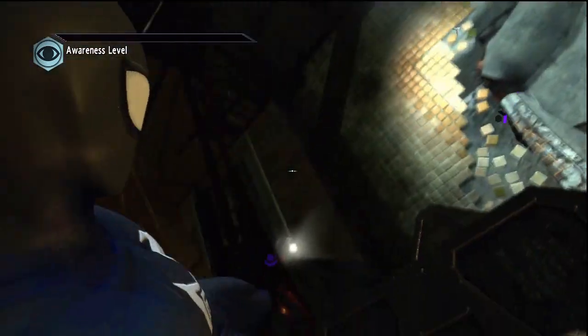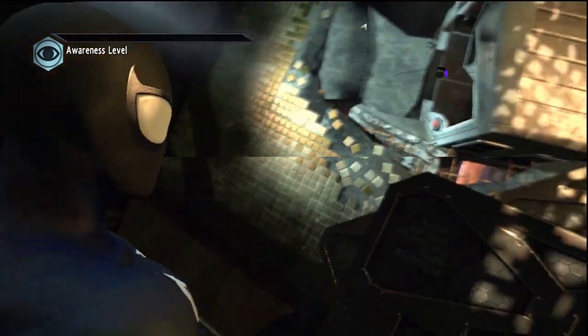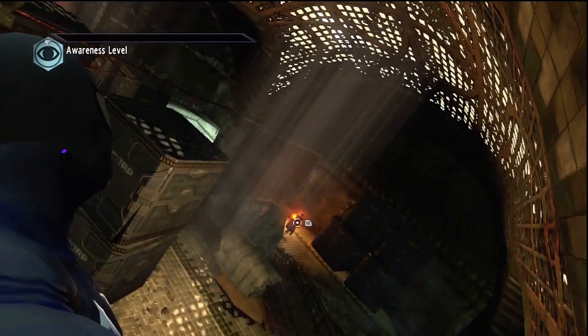Come on, buddy. Is he stuck? I think he's stuck down there, isn't he? Alright, fair enough. I'm going to leave you for another day. I'm going to wipe up the rest of these guys while you're down there panicking.